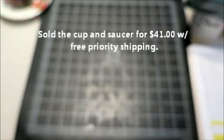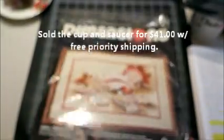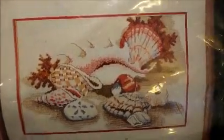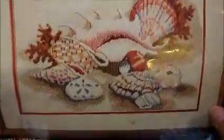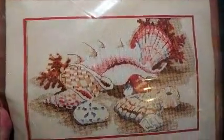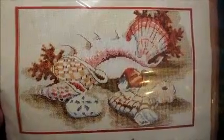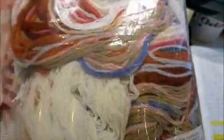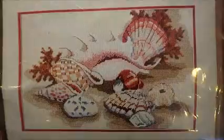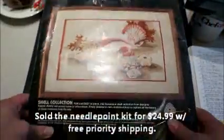And then, last but not least, I finally did, in all my travels that day, find one. Well, I did find one other crewel kit that I showed you guys, but I mean one brand spanking new one. This is a Dimensions needlepoint kit called Shell Collection. Found this at the same house where I bought the Villeroy and Boch cup and saucer. She charged me $5 for it, a little more than I thought she would, but I should be able to get like 30 or 40 out of that, so that's not too bad.